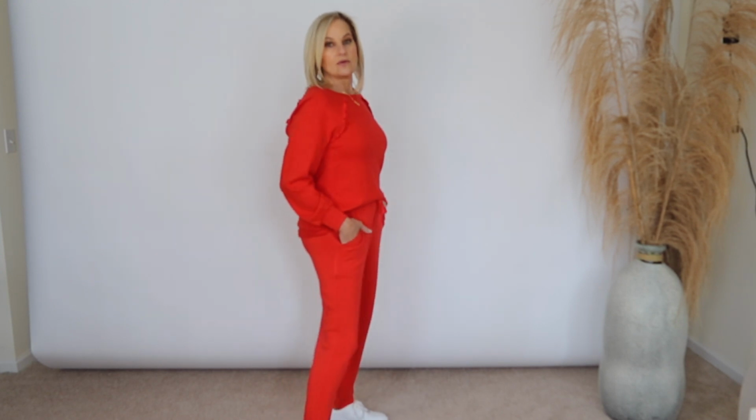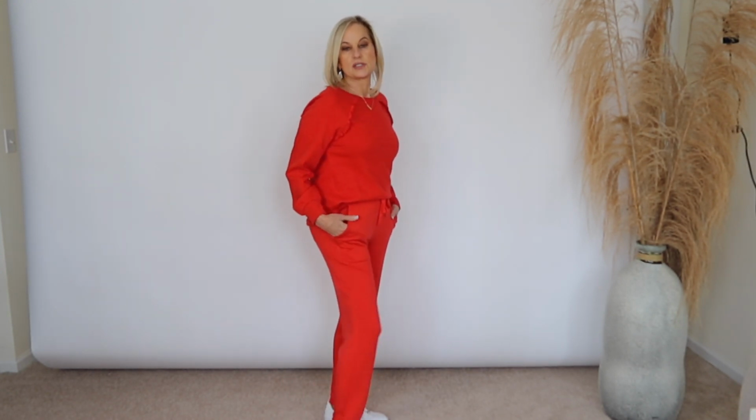I just put it with white sneakers because this is probably how I would wear it. You can wear this as the summer comes. Pair of flip-flops, just a pair of sandals even, but for right now and heading into spring, this would be how I would wear it. The pants are like butter. They are so soft. So soft.